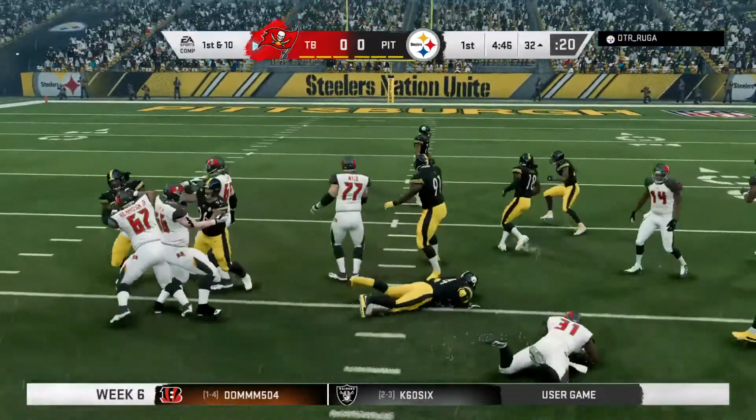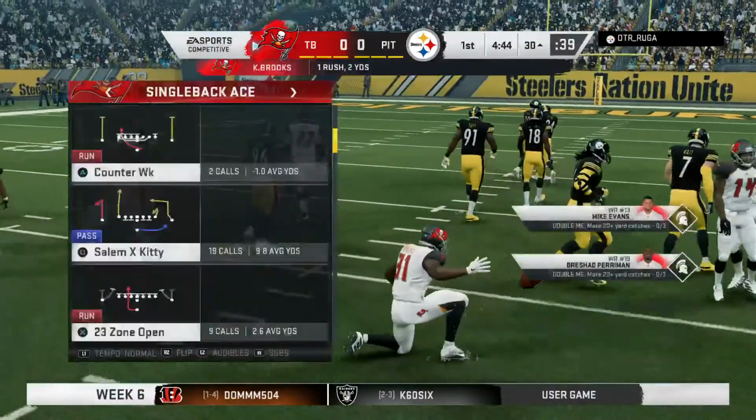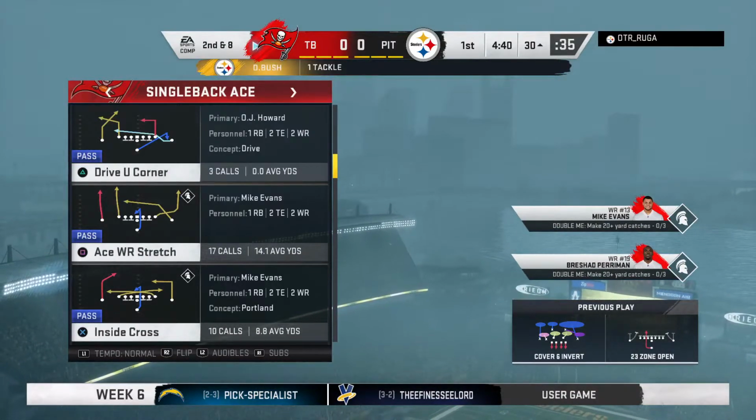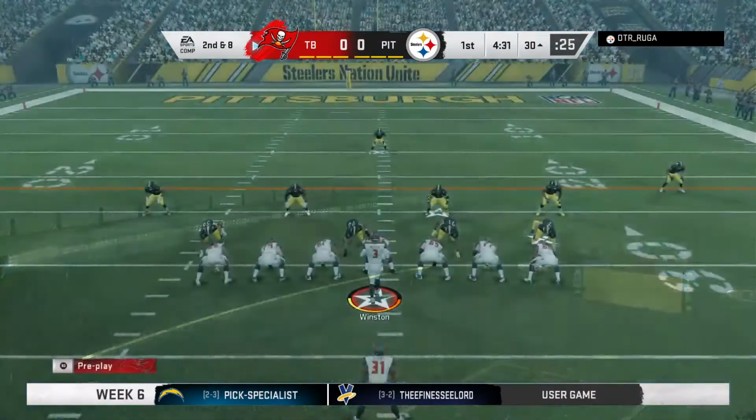And he'll give it here to his running back. And only able to get 2 here. Stopped at the 30. Give him a couple on the carry there. 2nd and 8.